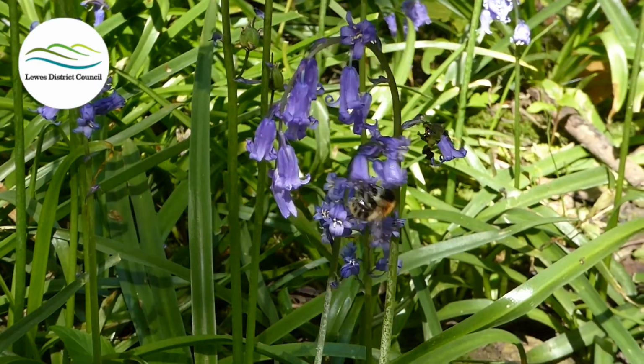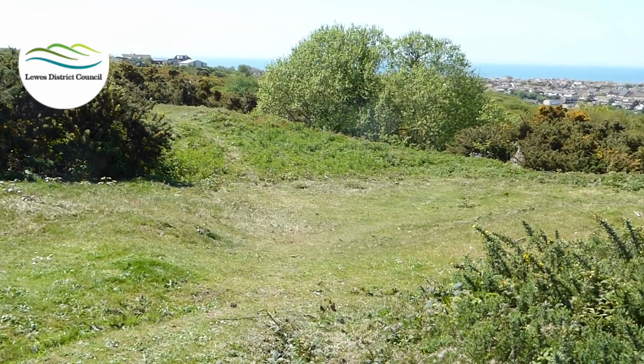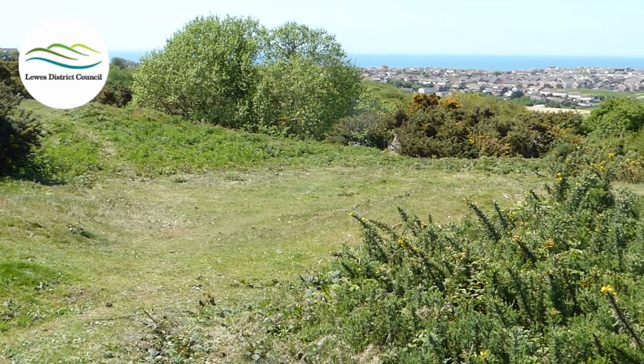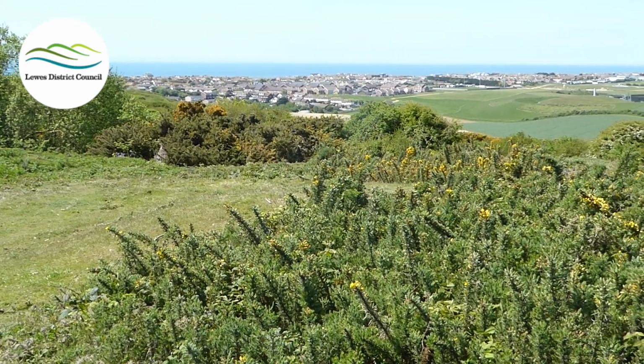Areas like this are really important for wildlife, but they're also important for people. If you look down the hill, you can see the new big park in Peacehaven, which was created as a wonderful green space, but it acts as a link for people in the town to come through the big park, and they can come straight out up onto the downs here.